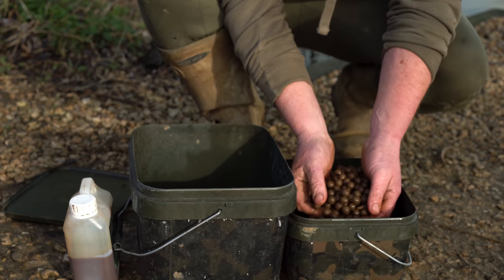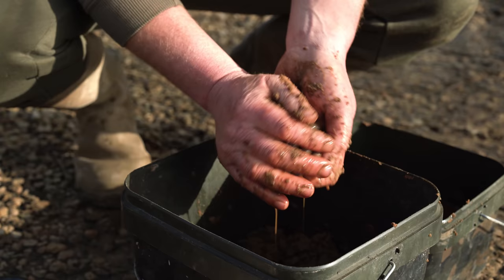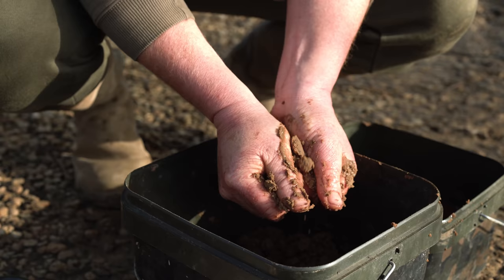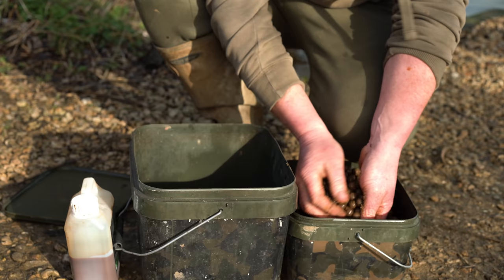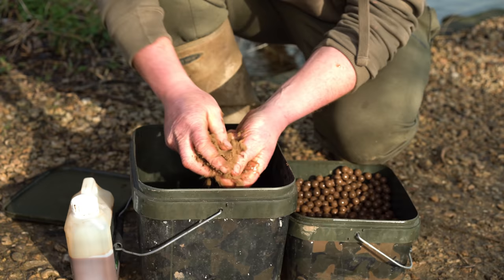And then for the bait that I'm actually going to use for fishing, all I'm going to do is roughly smash a few up like that, just so it takes the edges off of a few of them. There's a few powdered right up, a few in quarters, halves. Like I say, I just want that on the bottom, just going to make a bit of smell.